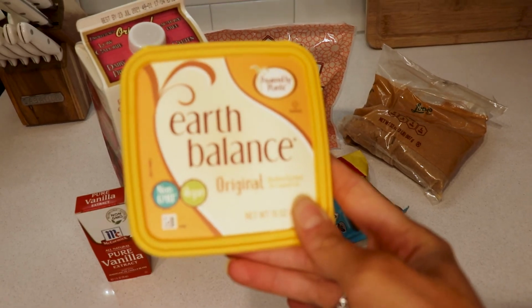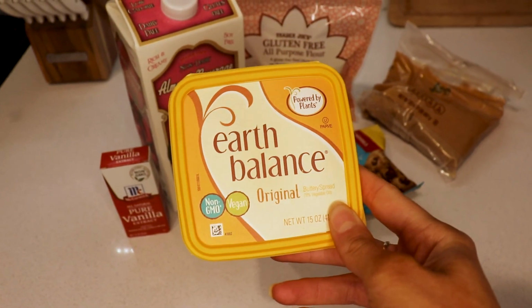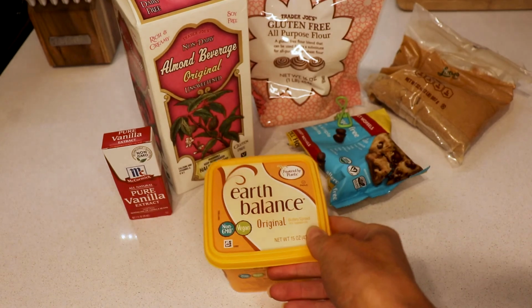I absolutely love this butter. It tastes just like actual butter, and you would never know the difference. So we get this one, and it makes the cookie dough so yummy.